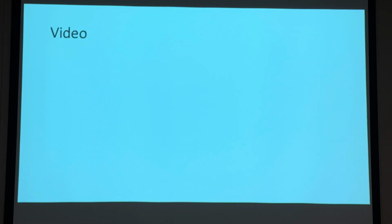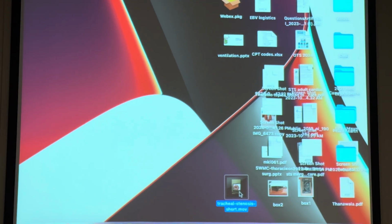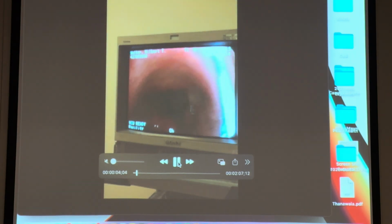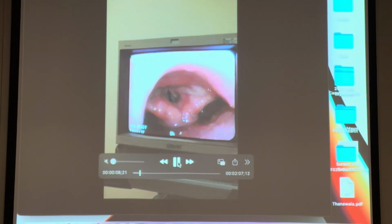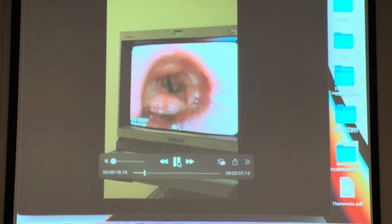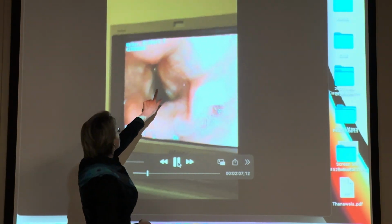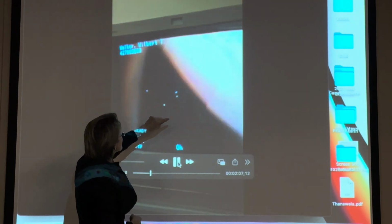So here I have a video that I want to show you. This is what it looks like when you do bronchoscopy. So these are the vocal cords. I just showed you that picture. This is from a couple years ago where one of my residents was doing this bronchoscopy. So arytenoid cartilages, the false vocal cords, and the true vocal cords are the little tan-colored strips right there.